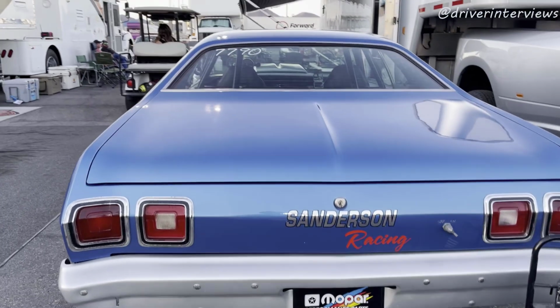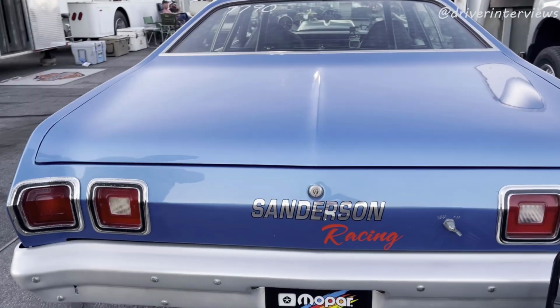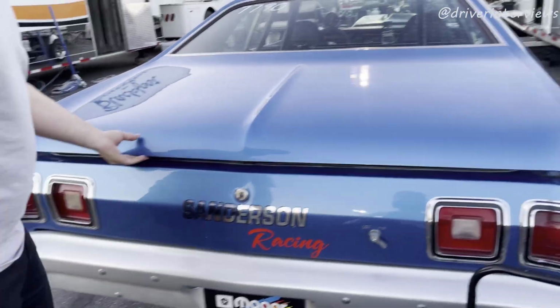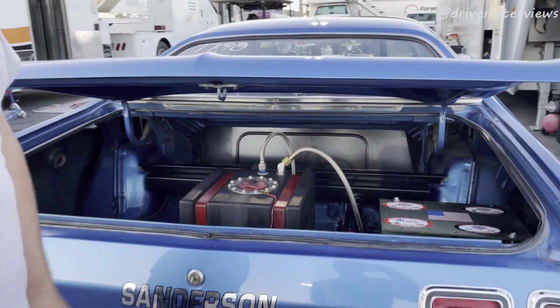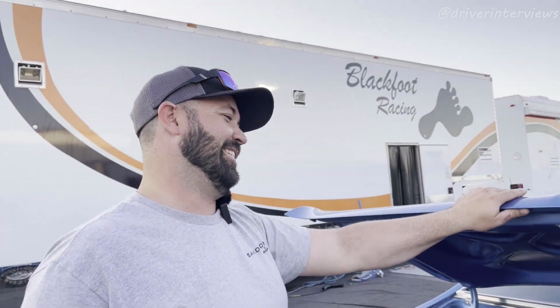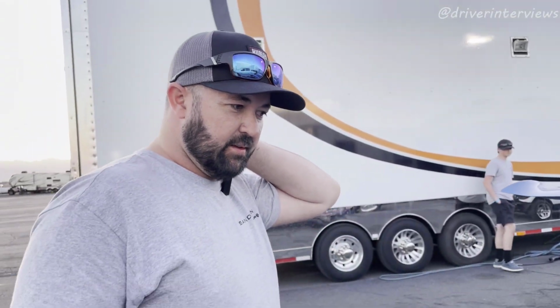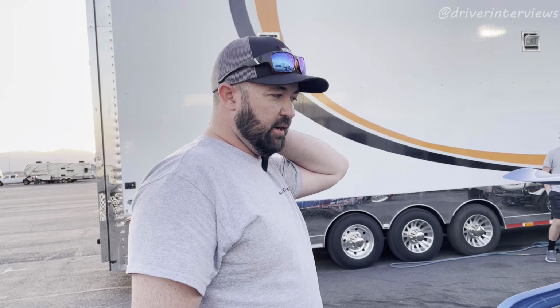That changes with altitude. Here is a very high altitude track, so they actually have to adjust the indexes in Stock Eliminator. I'm from Salt Lake, so we run fast here. Now in F-Stock automatic, what is the index regularly, and what is it here? It's 12.05 here, and 11.85 at sea level. All right, so they gave you two-tenths. Yep.